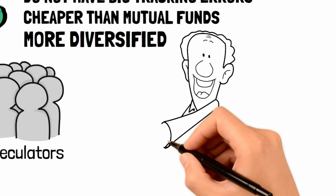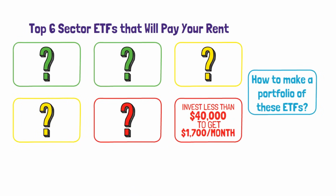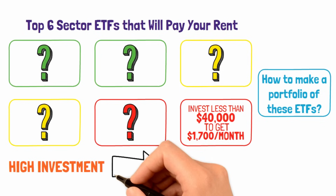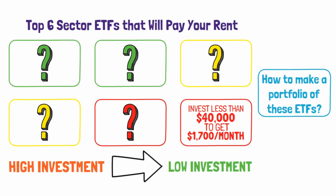Okay, so now that you know what sector ETFs are, let's move on to our top 6 picks of the year. Each of these picks requires a smaller initial investment compared to the one before it, and all will reach that nice monthly income goal of $1,700.